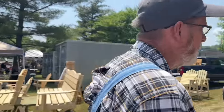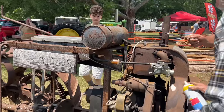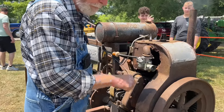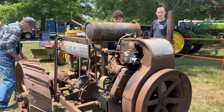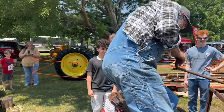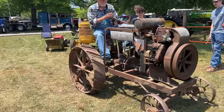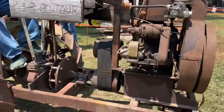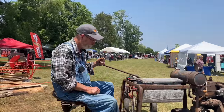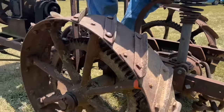See if we can start this, Scott. We'll try it without it first. Give her a twist there and see. It made the first try, Scott. That's scary. You gotta put the anchor up. He's gonna rock. Let's go. Forward. Backwards.